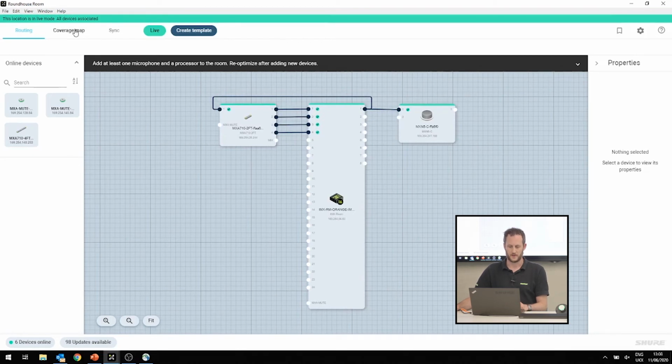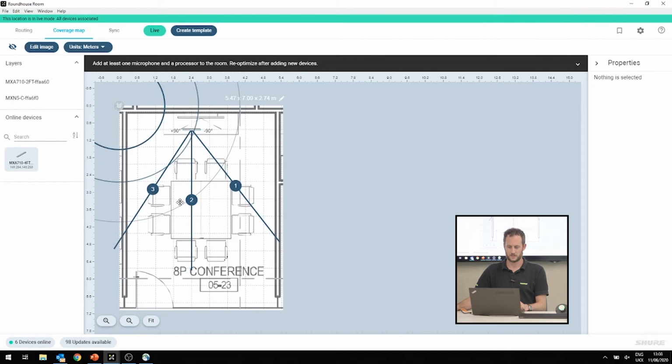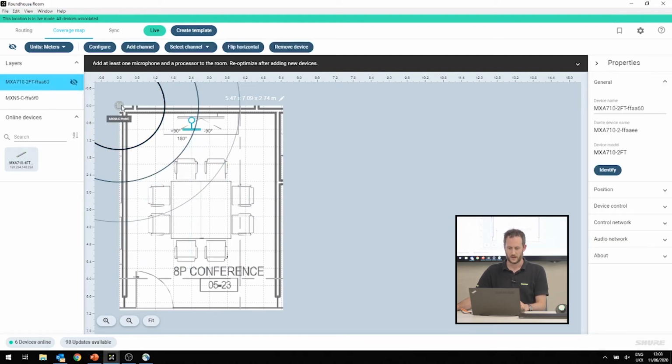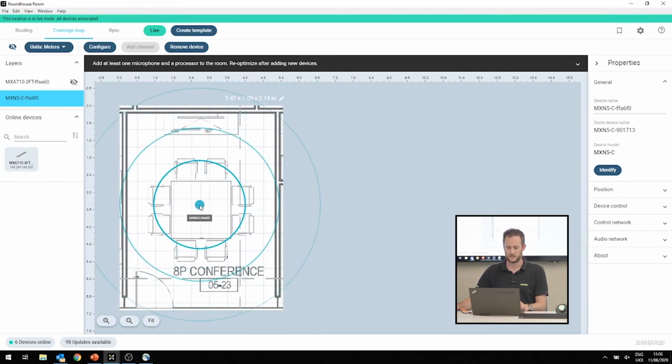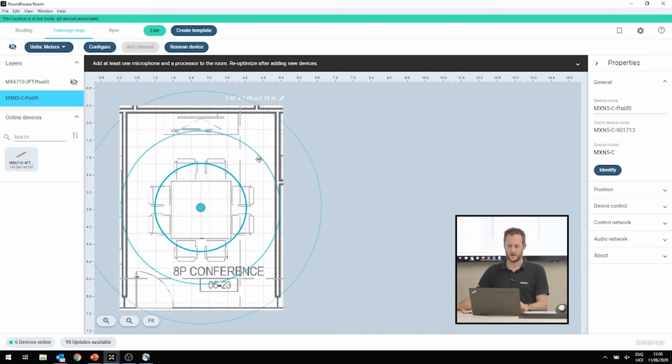If we jump to the coverage map now, we can see that we've got the microphone lobes that we've added previously. I can turn those off using the new layers feature. And I can drag the ceiling loudspeaker anywhere I want into the room, which shows on the concentric circles your -3, -6, and -9 decibel down point at 1 kilohertz compared to the center of the loudspeaker. So we can see here that this one loudspeaker in the middle of the room above the table gives us ample coverage for all the participants in that space. And that's really it. That's all you need to do to commission a loudspeaker in the Shure ecosystem.